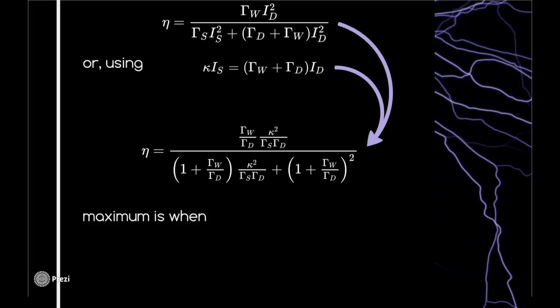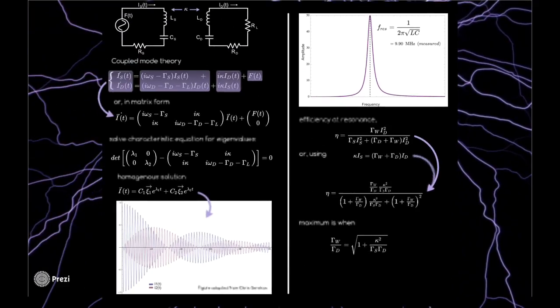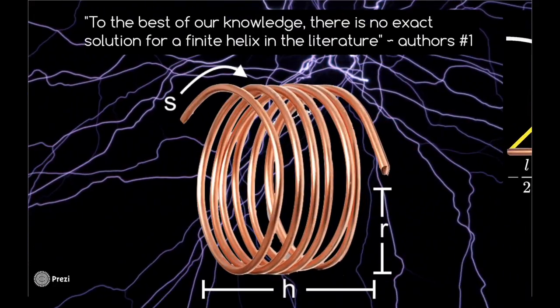And then you take a derivative, set it equal to 0 to find when this efficiency is maximized, and it's given by this condition. All I'm trying to show here is this is what MIT is trying to achieve in their setup. So now a little bit more about this actual coil. So this came as a surprise to me, that it's an open-ended coil. How does this work? They actually said, to the best of our knowledge, there is no exact solution for a finite helix in the literature.